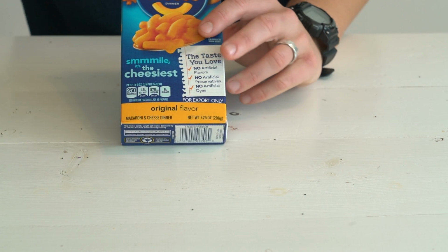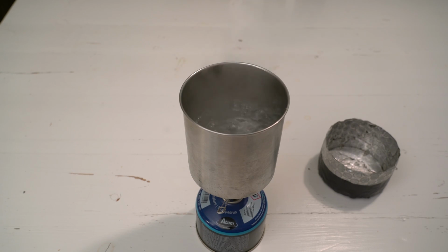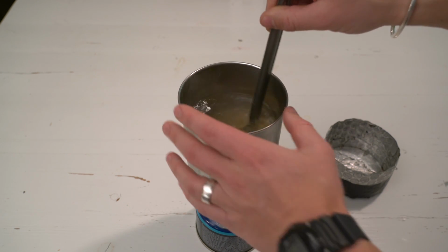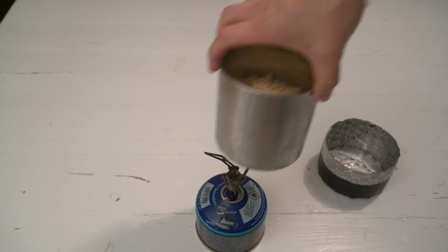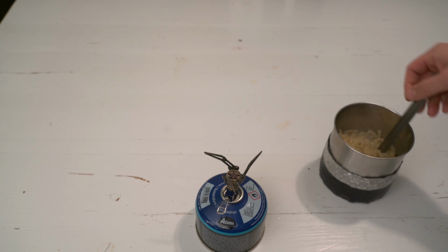Obviously I repackage the mac and cheese into a Ziploc bag before leaving town. Then I boil up my water, and once it's at a boil, I'll add in the noodles, let them cook for a few minutes or so, and then I'll put the pot back inside the pot koozie, put the lid on, and just let it rehydrate naturally by itself.